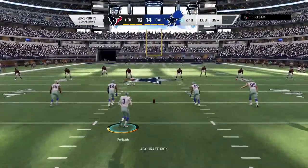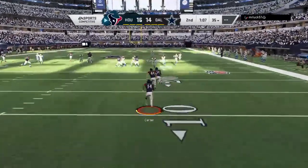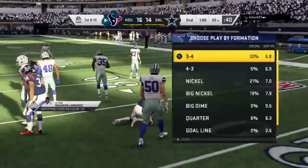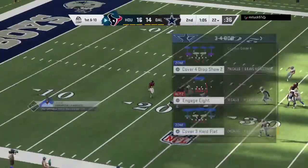Forbath to send it away now following the touchdown. This fielded at the 2. And he'll take this up past the 20 and down at the 22-yard line. The Texans take over first and 10 at their own 22-yard line.